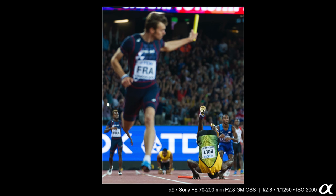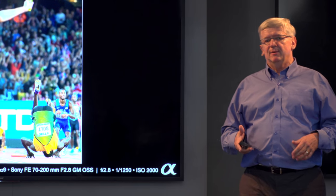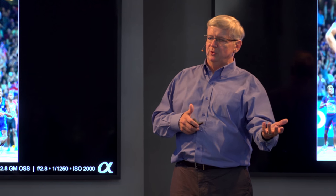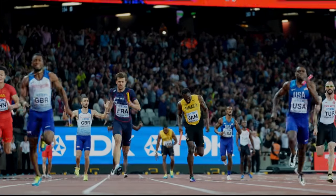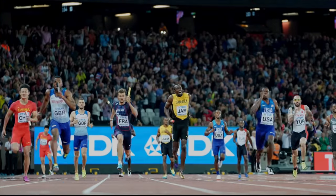This is Usain Bolt, in the 4x100 this year in London, England. You can see he's actually rolling on the track, and this is taken from a remote camera. Normally I work with four cameras, either two or three handheld, or two or three on remote, or a combination of those things. This is what that sequence looked like. You can see that during the 4x100 relay, he pulled up with a leg cramp.